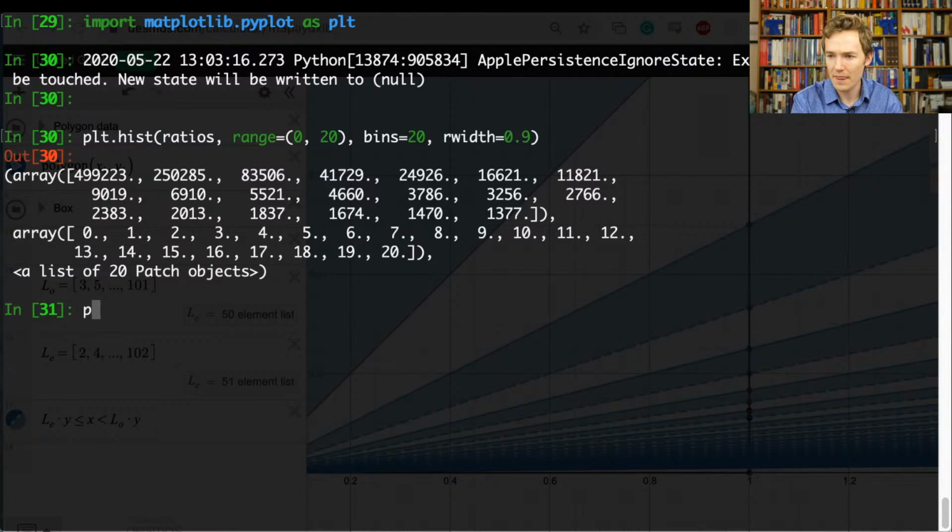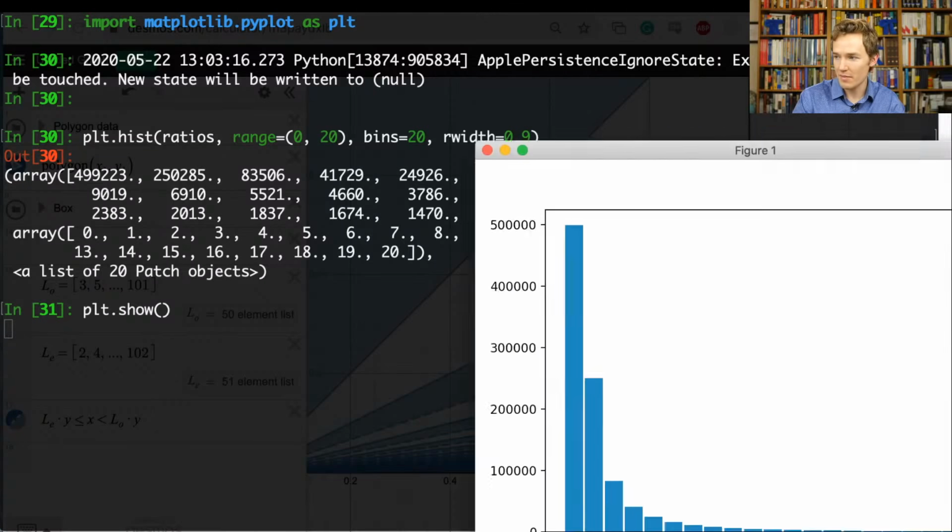So if I do this, and then I show what the plot ends up being, I have something that is shown up on my screen, but not your screen. So let's pop it on over.